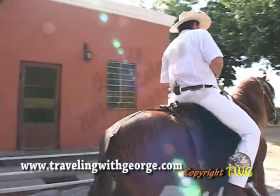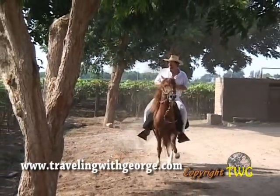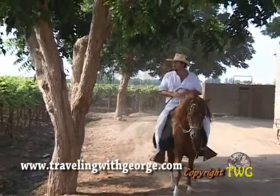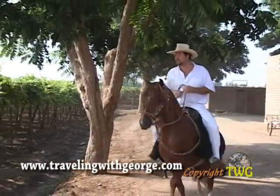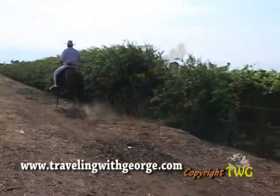Please watch the gait of this horse and the front hoofs. You will see that the rider has very, very little motion and the horse absorbs all the motion, so it makes it quite comfortable to ride all day long without getting lower back problems or being exhausted from the horse ride.